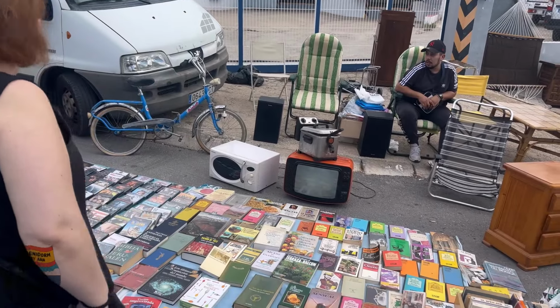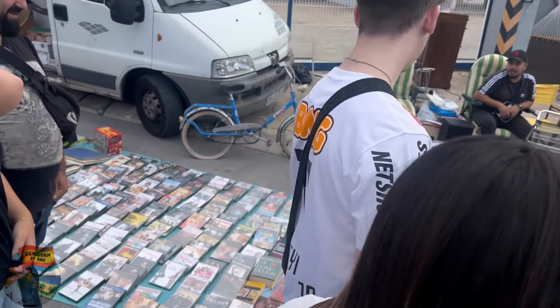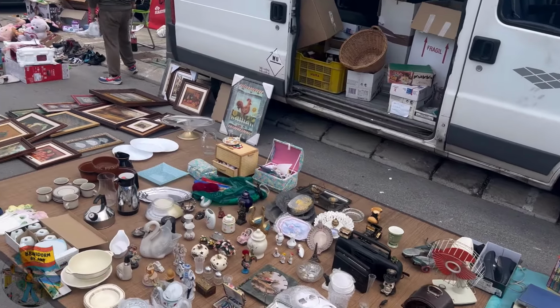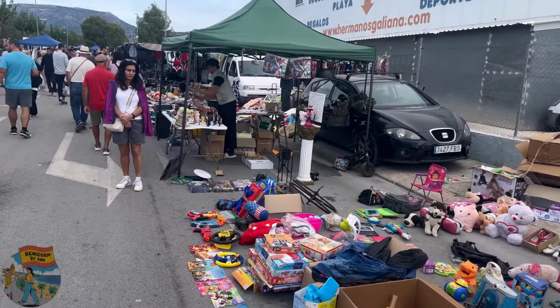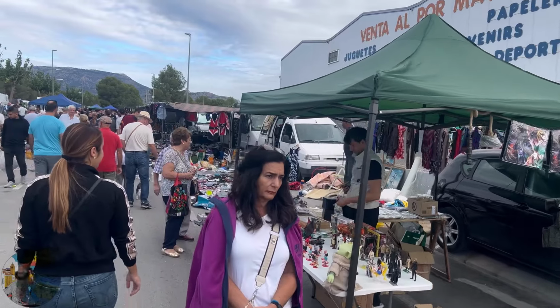So whenever we go to this type of market, you've seen already that I've had two visible straps on the front, two black straps. This is my shoulder bag. I keep it in front. The same for my hubby and the same for a lot of people. You will see it on the market in different places. People will keep their bags up front.